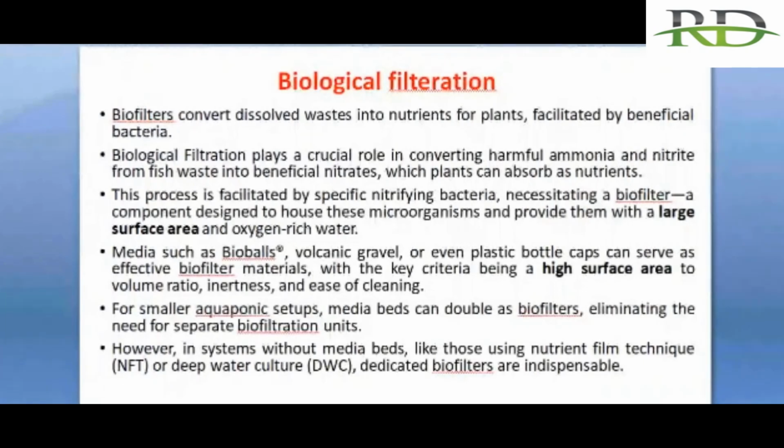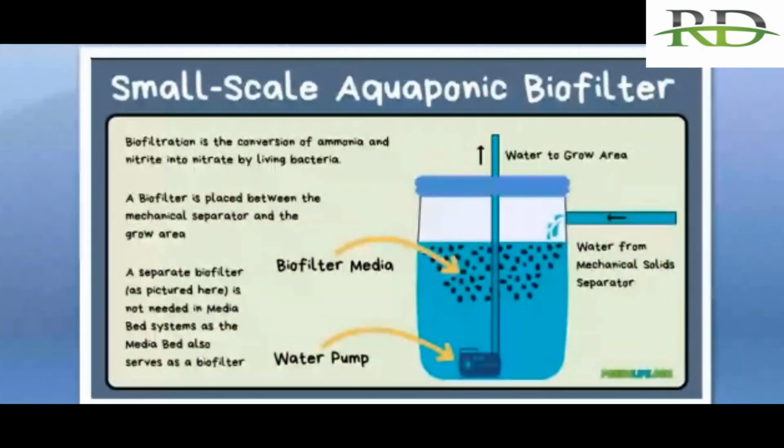Next, see, this is the small scale aquaponics biofilter.